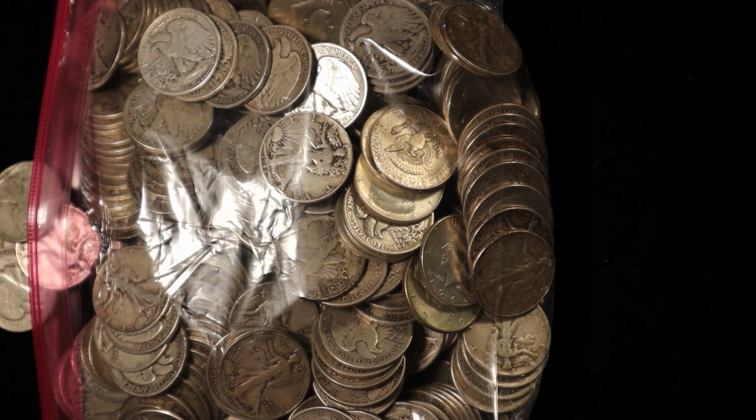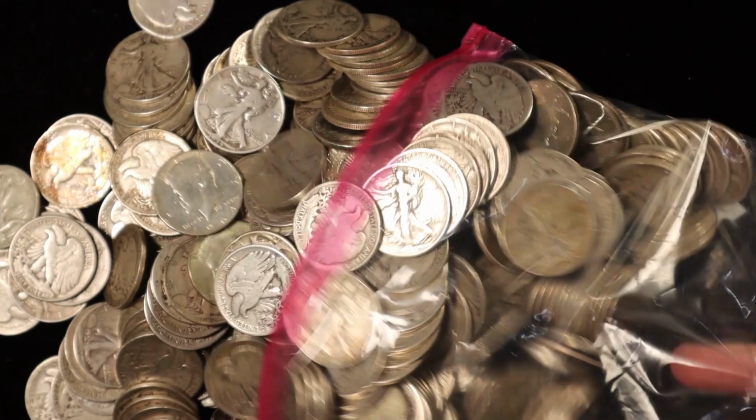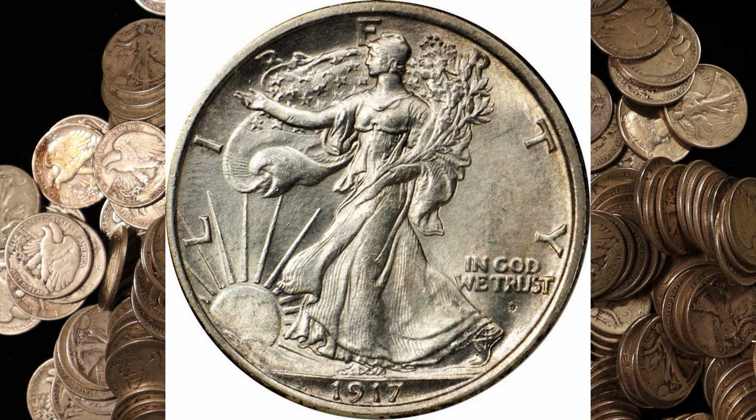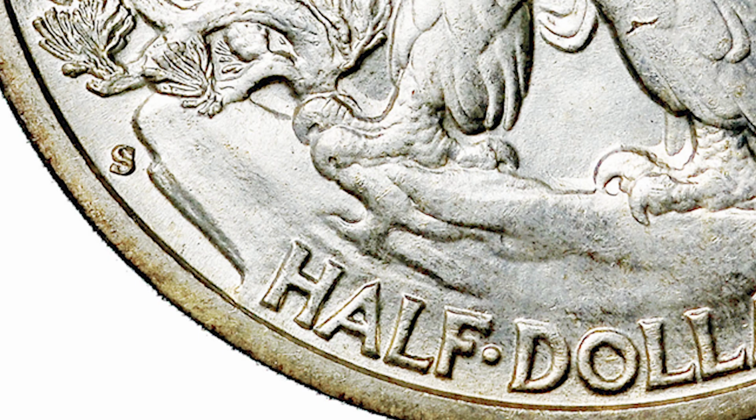And last but not least, the Walking Liberty half-dollars. No years in this series are particularly rare, but the 1921 P and D are valued highly in good condition. One interesting thing about this coin is that for one portion of the series, early in their mintage in 1916 and 1917, the mint mark appeared on the obverse of the coin. But later in its mintage, the mint mark appeared on the reverse.